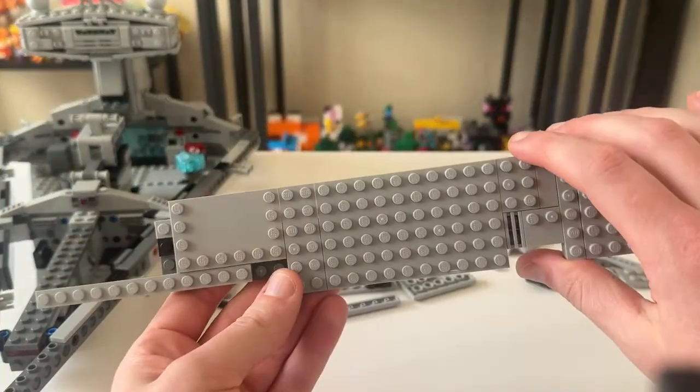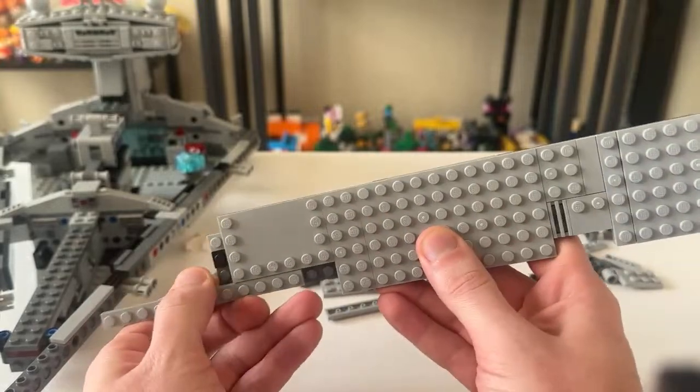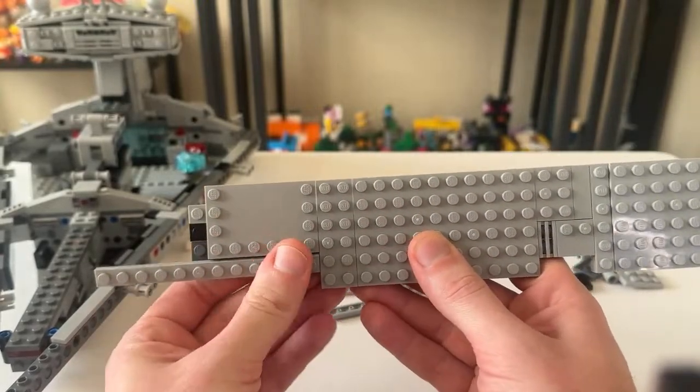All right, so now we're flipping this bad boy over. And it looks like this piece is actually going to go here.